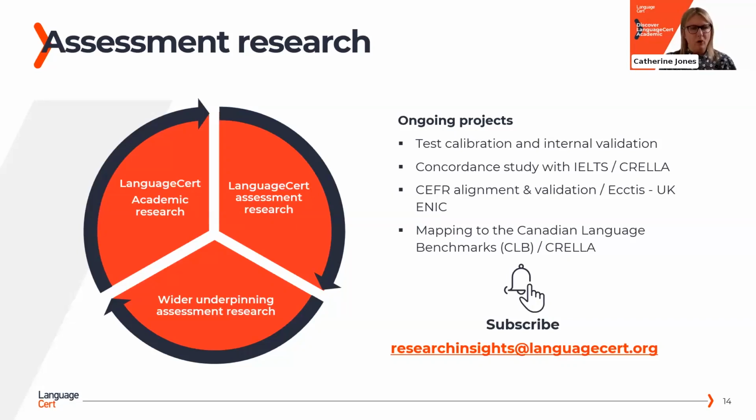So if you see this wider underpinning assessment research as the cradle on which we've built LanguageCert Academic, the ongoing research that we're generating feeds back into our LanguageCert portfolio of research, as well as back into the wider underpinning bed of assessment research that is out there. I think it's fair to say that test development is complex and it's scientific, but it shouldn't be some kind of secret alchemy or shrouded in mystery.